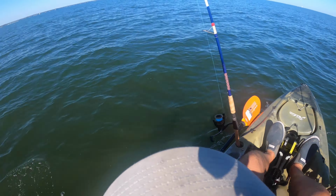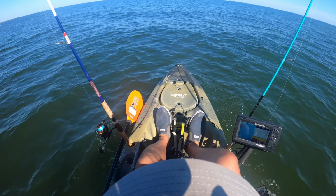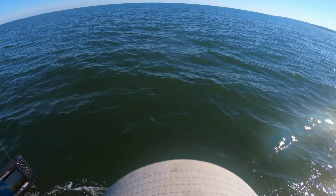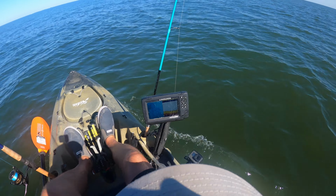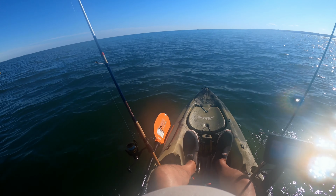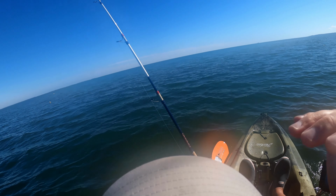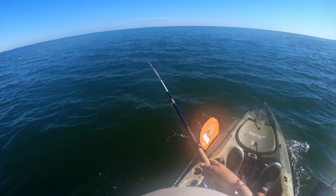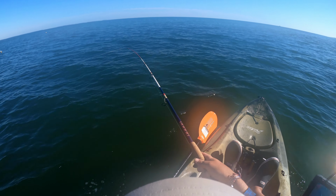What I've learned over the years, man, follow the birds, even if they're not working and they're sitting, just go above them and see what happens, or go where they are. Usually stuff is hanging underneath them. Oh, there's another one on the silver and white. Very small though, it feels like.